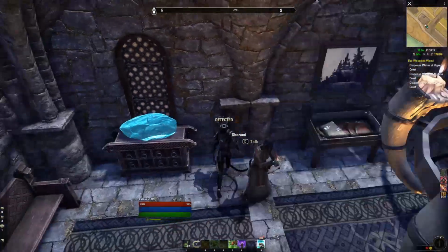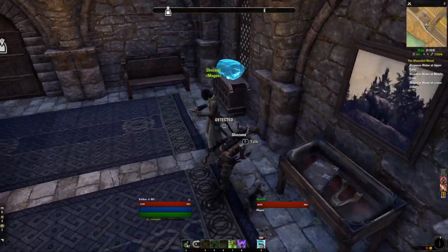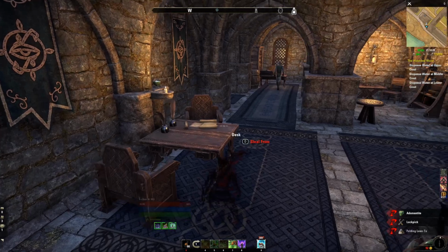Alright, this right here is a trap. You can get in this one, but these two are impossible unless you use a potion, which I have. So let's go ahead and potion up. We'll just go ahead and grab all of it.